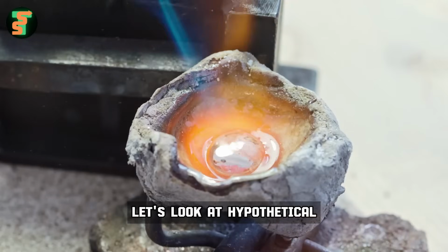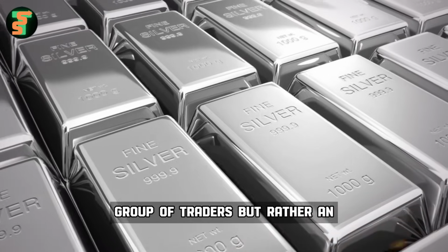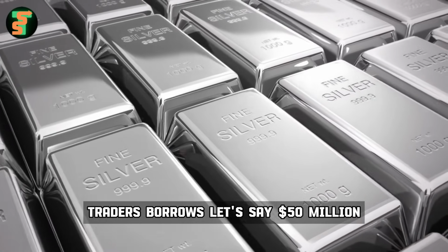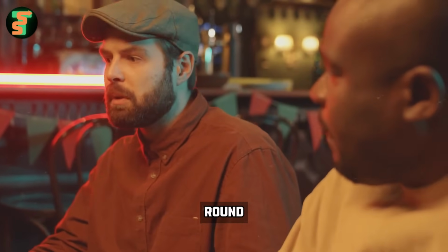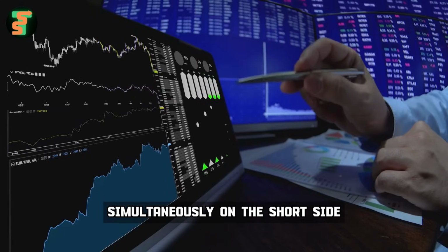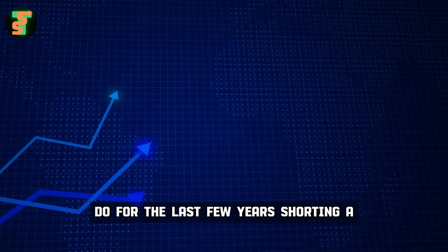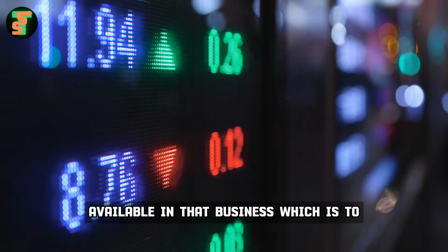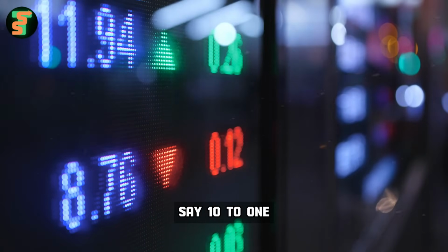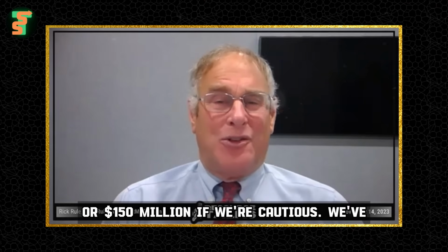Let's look at hypothetical math. An intelligent group of traders, notice I didn't say a moral group of traders, but rather an intelligent group of traders, borrows, let's say, $50 million worth of physical silver, just for a round number, while simultaneously on the short side, because that's been the easiest thing to do for the last few years, shorting $1 billion worth of silver futures, applying the type of margin that's available in that business, which is to say 10-to-1 margin. So we now have a $1 billion short ladder, which stands us $100 million or $150 million if we're cautious.